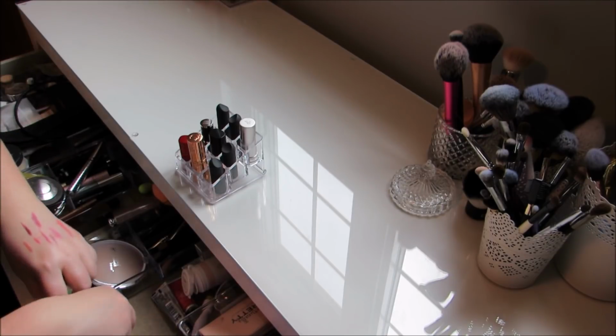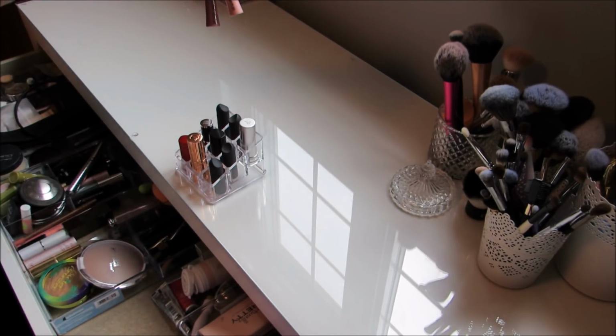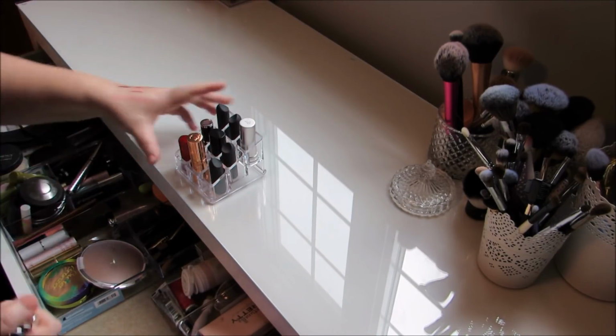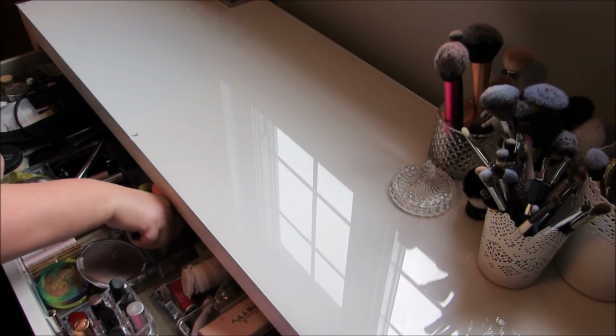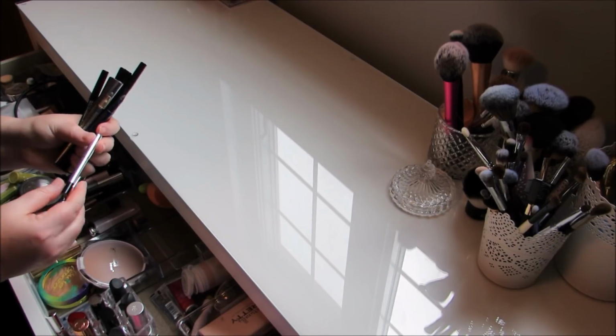So that's my lipstick collection, and then I have these two little babies that I got from Sephora sample size. One is my White Russian, and I believe that one might be Dolly, but I'm not 100% sure. It's not written on there. And then back here are all of my eye pencils.